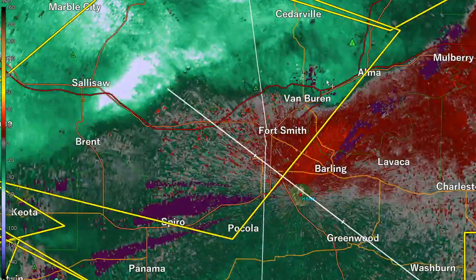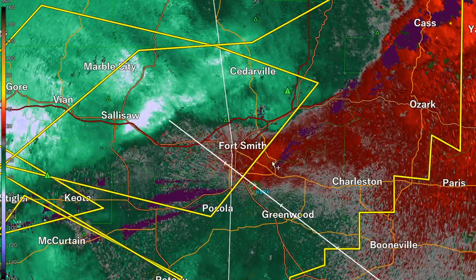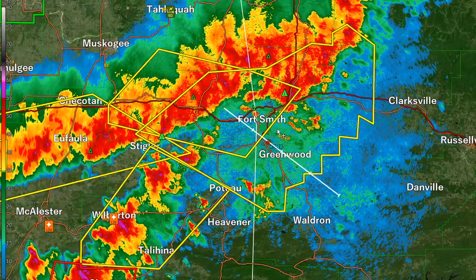So areas like Van Buren, Fort Smith, Barling, Bacola, start watching out or move inside right now while you can. I know this line is about to be producing around 60, 65, possibly even gusts up to 70 miles an hour. We could lose power at the station. It is possible. Anywhere else could lose power with this wind threat, but I'm keeping an eye on it for sure. I'll definitely be keeping you posted on this. We're live on our YouTube and our Facebook pages right now.